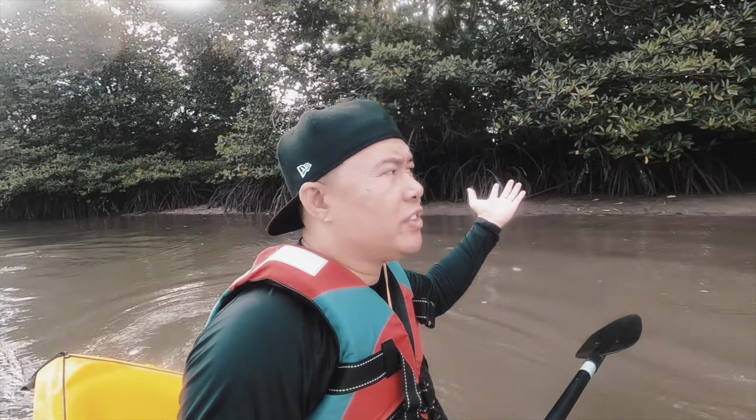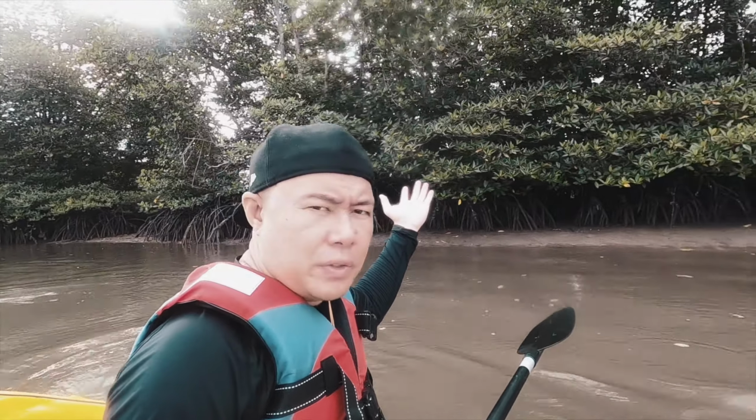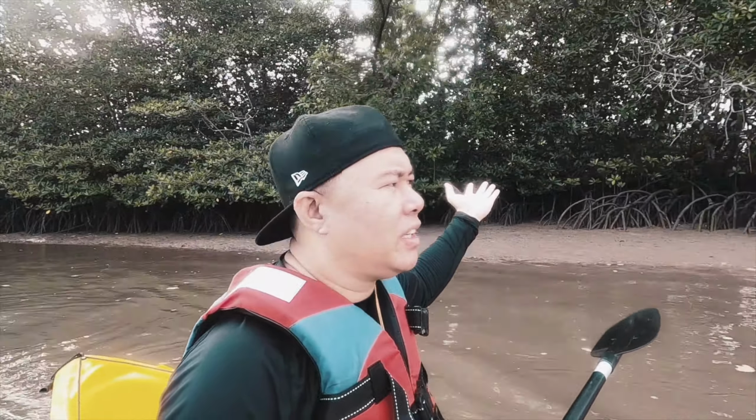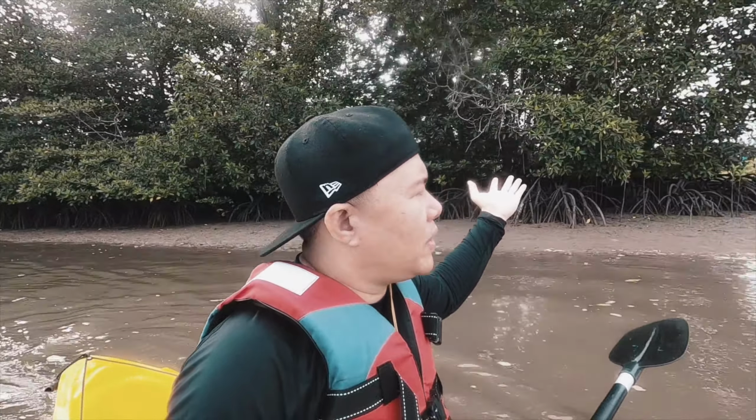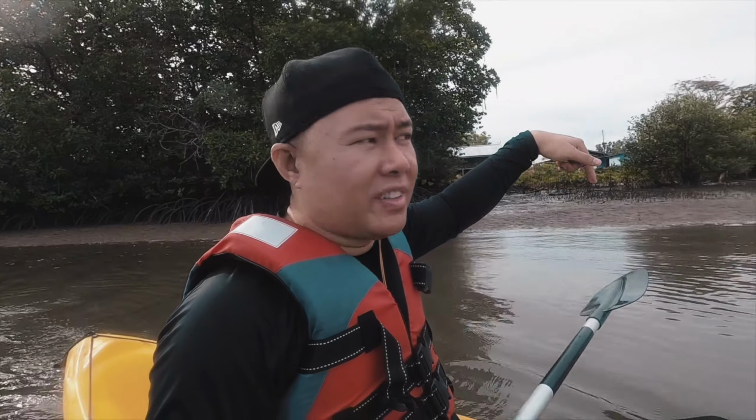Ladies and gentlemen, this is the mangrove tree. If you don't know, it has a pointy fruit that when it drops, it will just spear to the mud and it start to grow. That's how it grows.